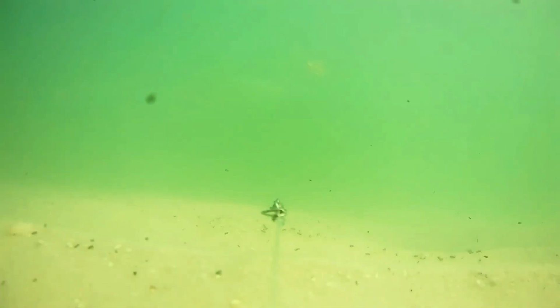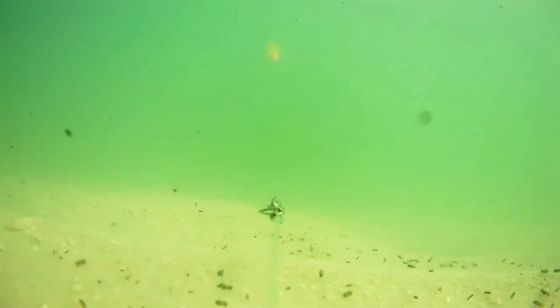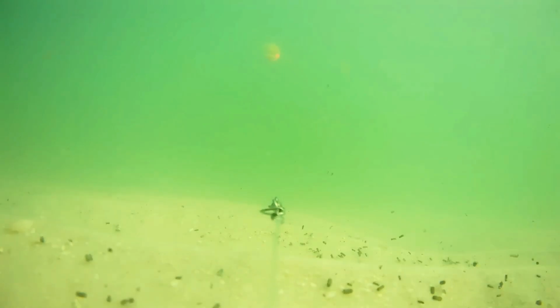Did not see these on top of the water. Usually they'll feed on some small fish and you can throw on them when you see the birds or them feeding, but didn't see it.